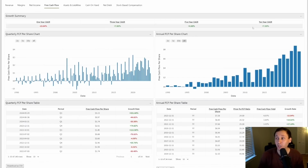And free cash flow per share, which is the most important metric I look at when analyzing a stock, has seen a 10-year compound annual growth rate of 7.3%. The 3-year CAGR is 7.9%, and they actually declined slightly in fiscal 2023.